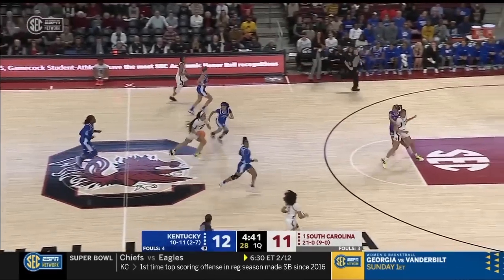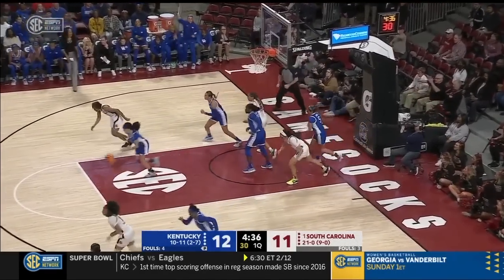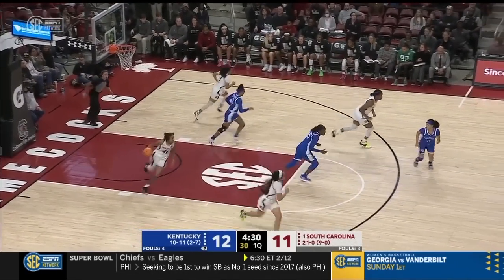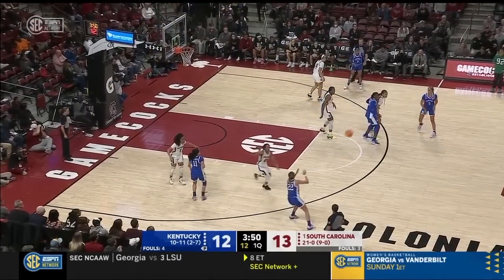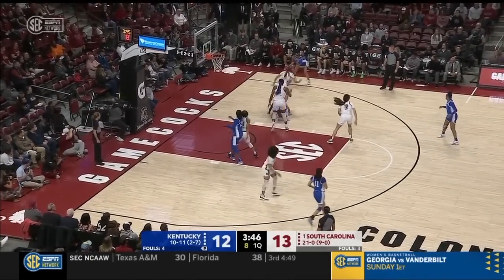Look, the band tried to trick her, really a little early on the shot clock. Bree Beal short on the layup. Back the other way, Jada Walker. Walker ain't gonna wait. She pulls up and shoots over Boston. Back and forth we go. Track meet.